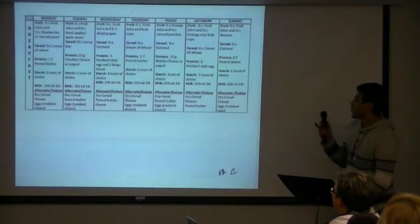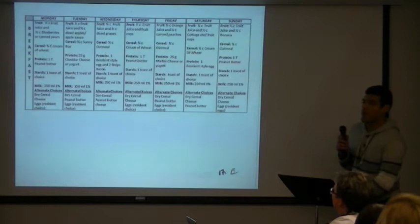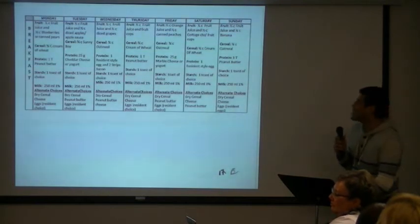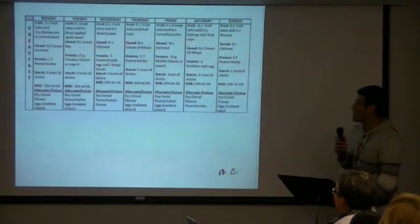As you can see, we have the weekly menu from Monday to Saturday. So we added some fresh fruit or canned fruit for every day. They have blueberries, apples, or grapes, a variety of fresh fruit in the mornings. And also they have cereal, so cream of wheat, Sunny Boy, oats every day. You know what I mean?